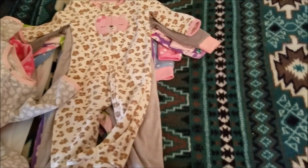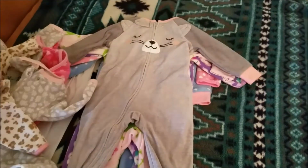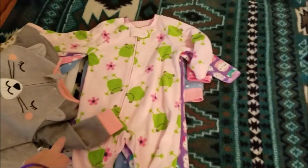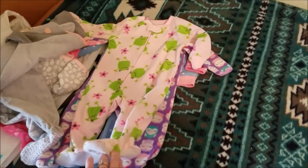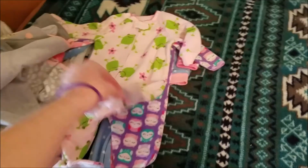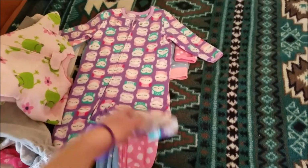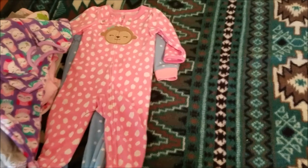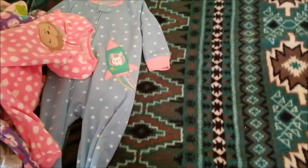This one may be more well worn than others. But again, she's just wearing these at the daycare. We like the footed pajamas because they are nice and warm, even if the daycare is kind of cold inside. And with her having the accidents through the diaper, she's going to wear it for a little bit and then it's going to get messy. So if it is a little used, we're not super worried about it.